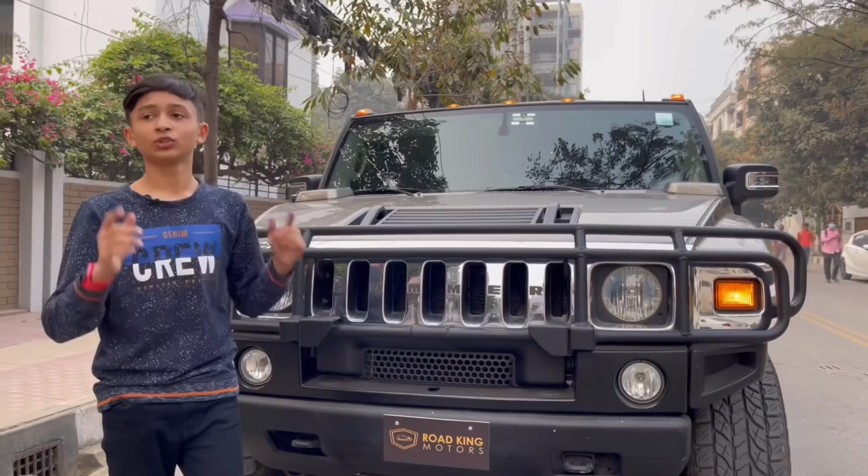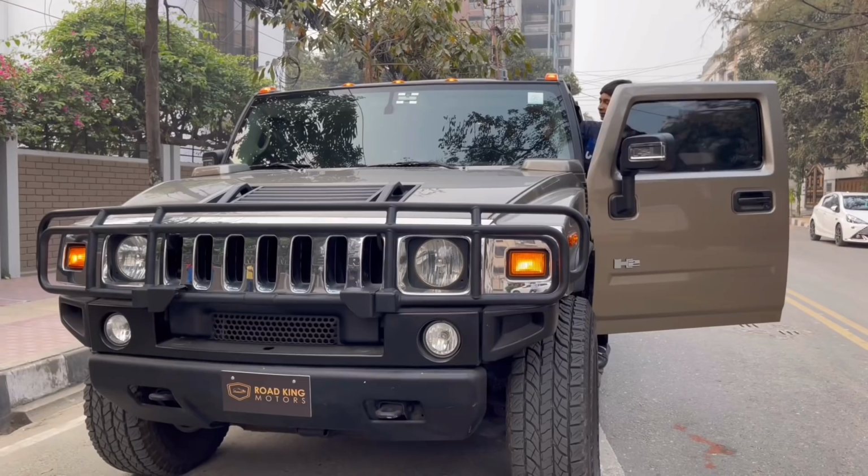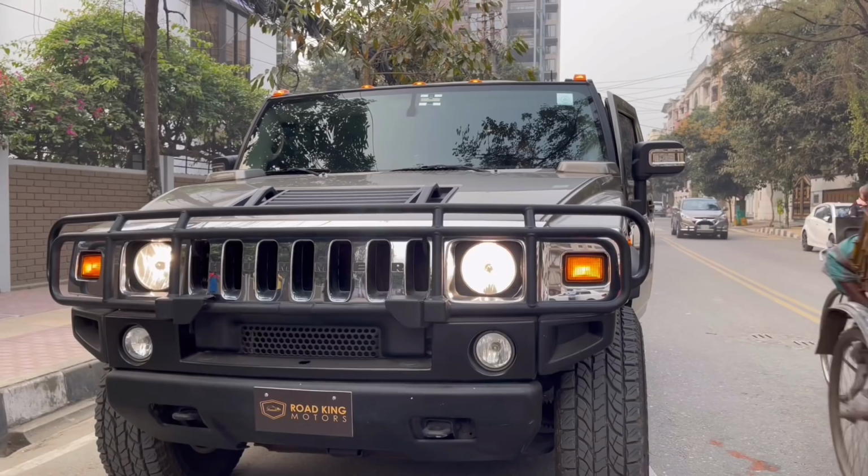So first, let's show you the headlights. I'm going to get inside the car and turn on the headlights. Yes, this is a left-hand drive car. Let's get in this massive beast. We are inside. And here we go. And with the hazards on there. And let's come out.